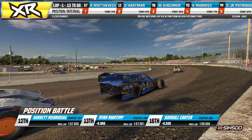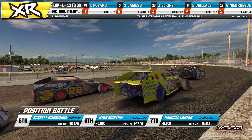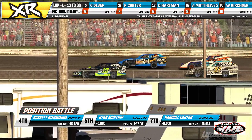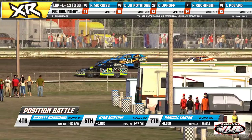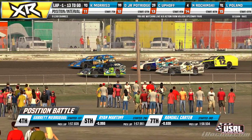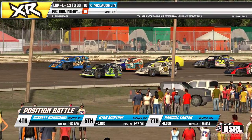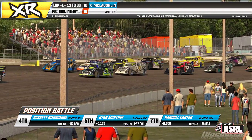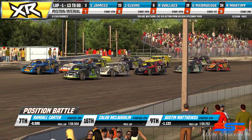Starting fifth is going to be Austin Matthews in that 67. Starting sixth is going to be Cody Olson. And starting in that seventh spot is going to be Kyle Morris, it looks like. Starting eighth is going to be Dave Hartman. Starting ninth is going to be Curtis Uphoff. Starting 10th is Wes Kirchner.